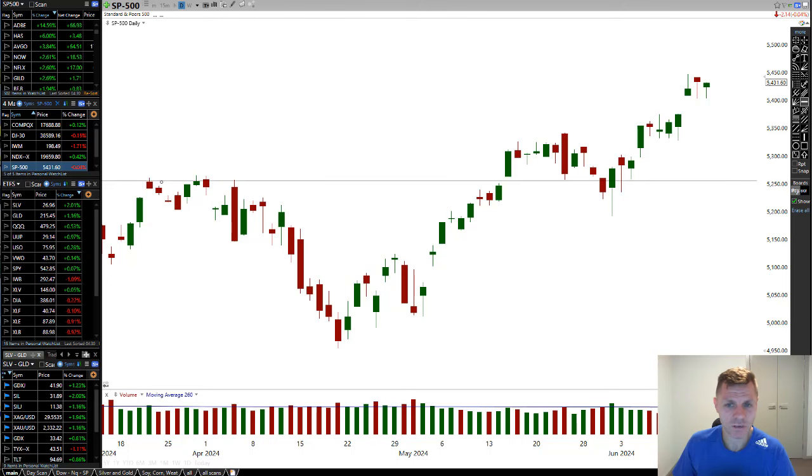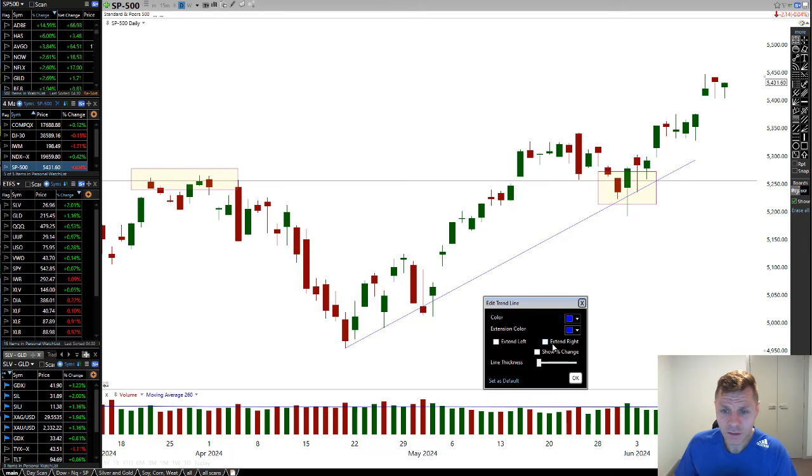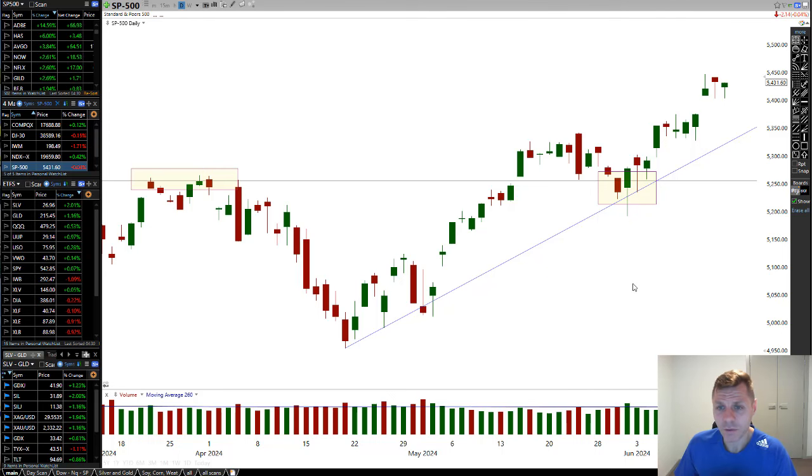Firstly, this is the major resistance level through here. Look at this. We had resistance all through here, and then we had this major level of support through here, didn't we? So you can see that's what's happening through there, the last 3 months. If I drew a trend line from there to there, look how strong that is. That'll have to be the line that I'm using if I extend it out. But look how bullish this is.